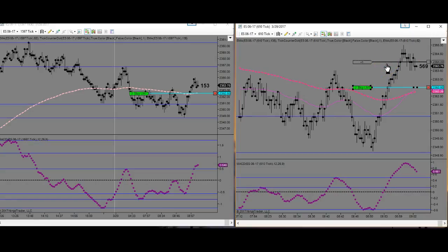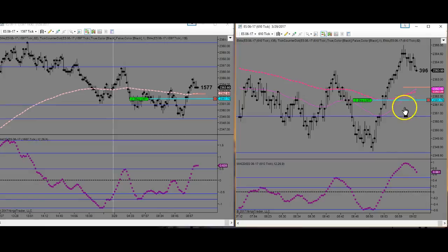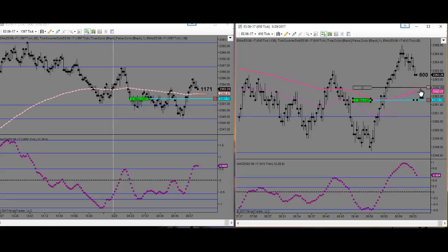I may just give it a shot, but I want to wait just a few minutes because I want to wait till that countdown is close to the end on the 1597 because that's what I'm basing it off of. And also, we have a lot of strength in the MACDs to the downside. This is a beautiful spot for everything just to turn back around and go up. But there's a lot of strength coming down in the MACDs on the 610.